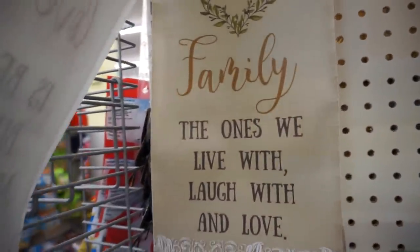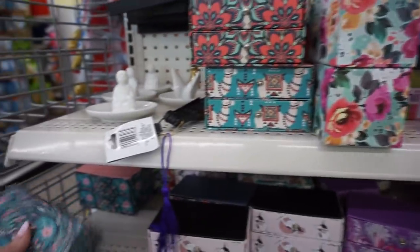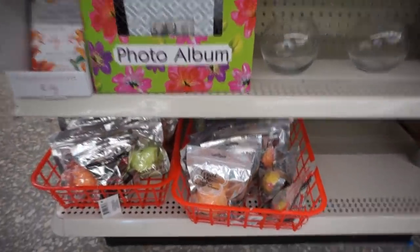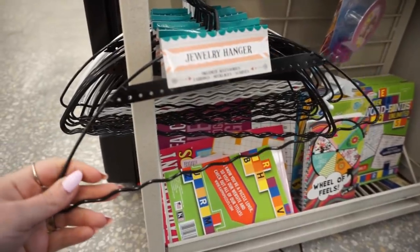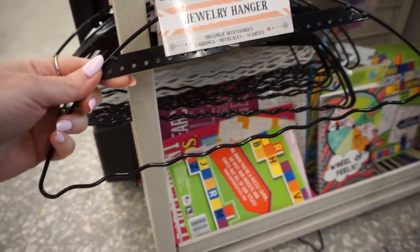See, the family one doesn't have that, but I want this one for my bedroom. I've never seen this jewelry hanger. Looks cute, and they have it in white too. Earrings. So what did you guys think of that Dollar Tree?